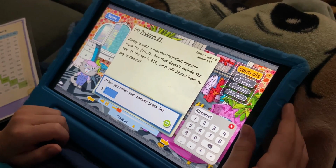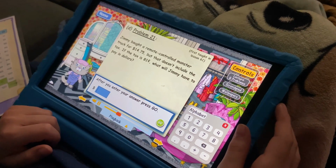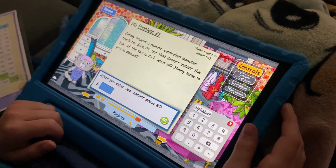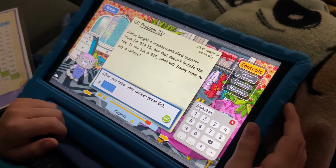Jimmy bought a remote-controlled monster truck for $14.75, but that doesn't include the tax. If the tax is 81 cents, what will Jimmy have to pay in dollars?